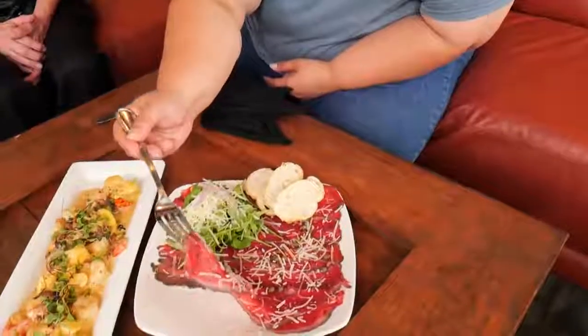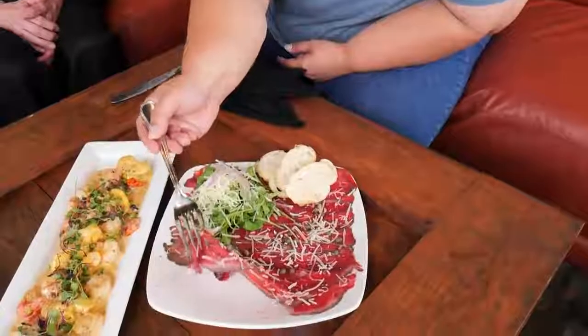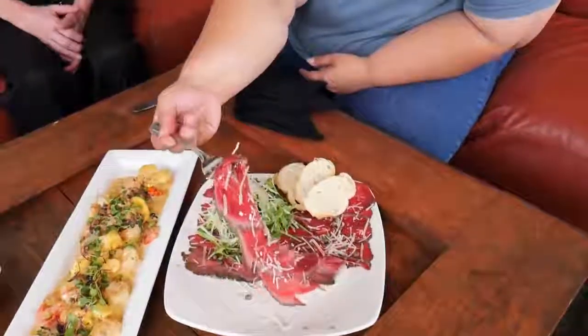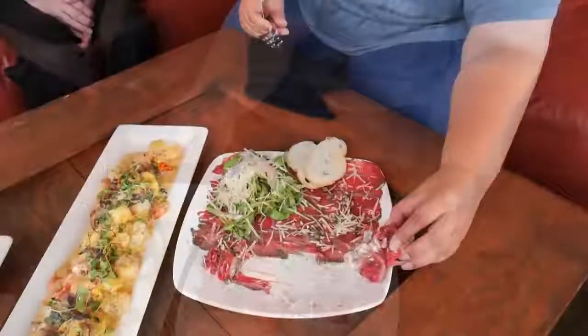Oh, look at how paper thin that is. I'm going to end up taking it all. I'm taking it all. That's delicious. It's just beefy. And if you love carpaccio, it's just amazing. Really good flavor.